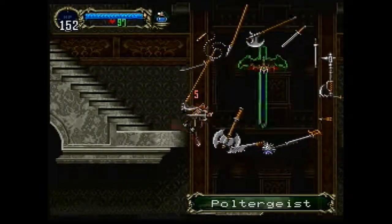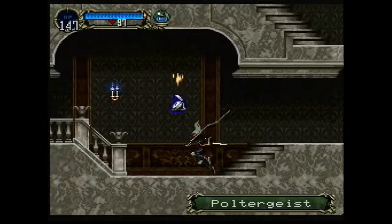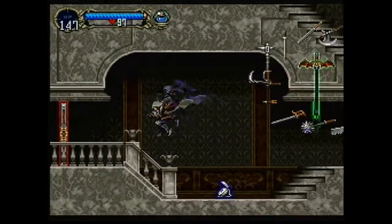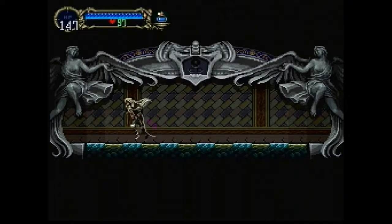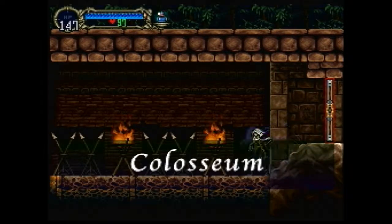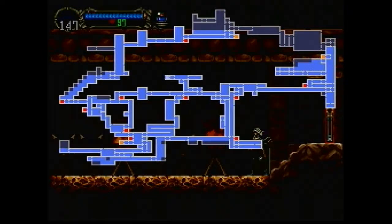There's another variation on that sword that we saw in the cathedral last episode, except this one has a lot of just other weapons and implements floating around it. Not quite as intimidating. And we're going to move right through Olrox's quarters. There is more to do there, but not that we're going to do right now. Through Olrox's quarters into the Colosseum, which is right next door.